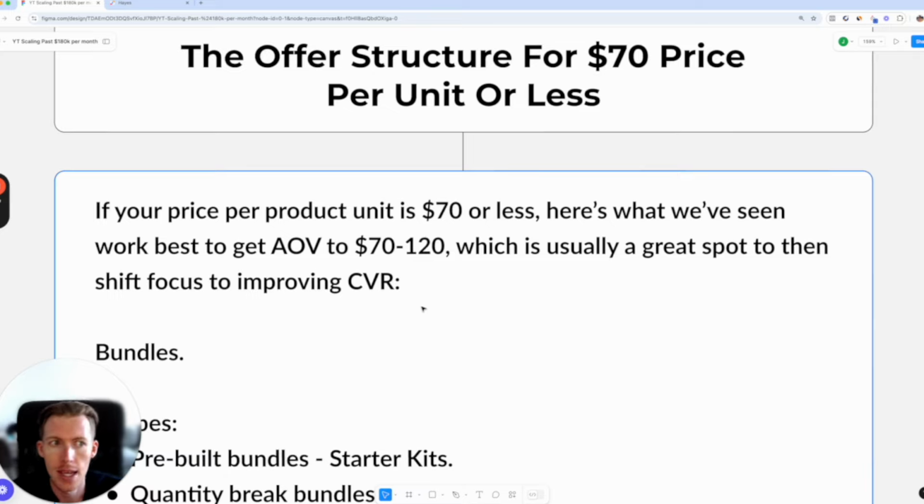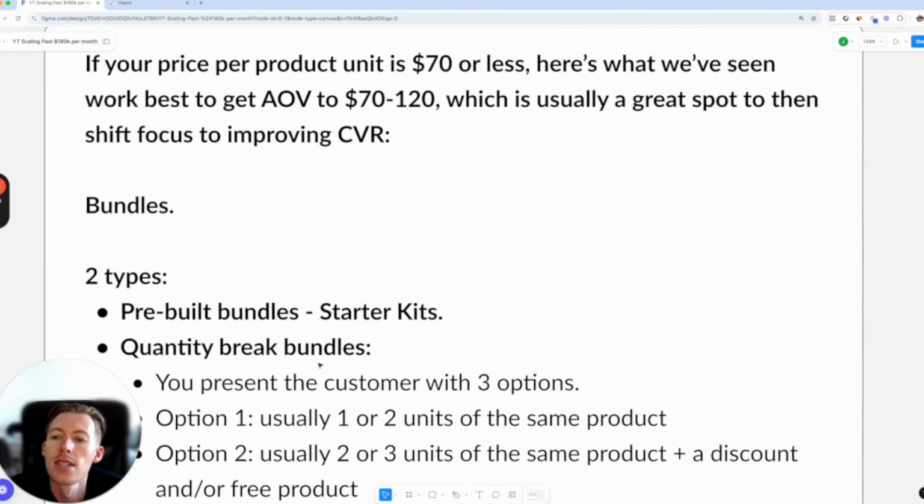Because yes, you could try and increase your AOV forever. Technically there's an infinite amount that you could increase AOV to, but there's also a realistic sweet spot. It depends on your product, the market, the competition, all that stuff. If you get AOV to like $70 to $120, closer to 100 is average, and that's the best, you can then shift your focus on how to improve conversion rate to 2.5, 3%. Okay. So how do we do this?